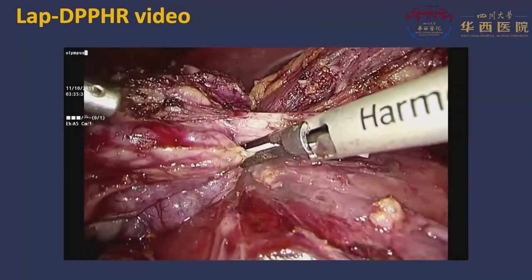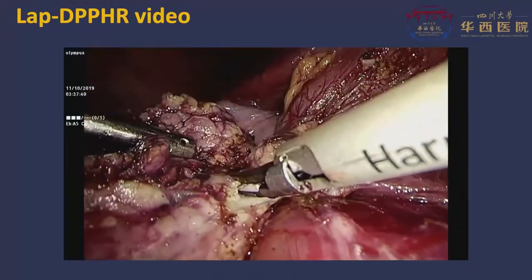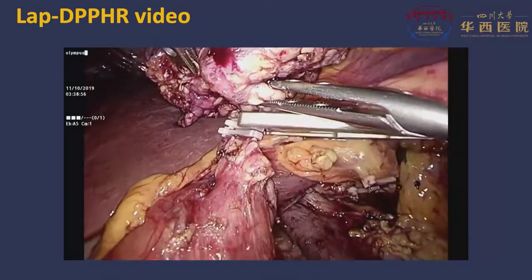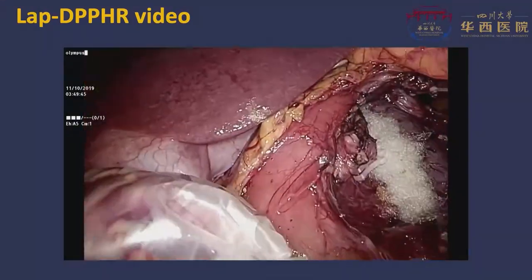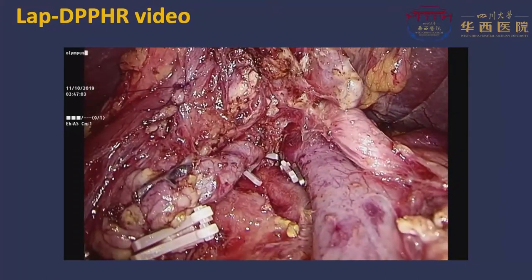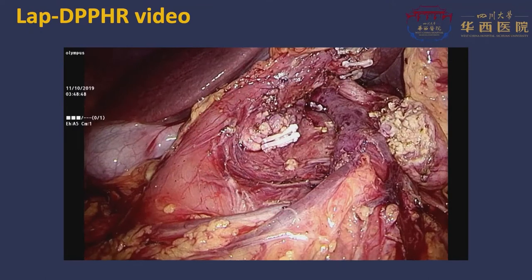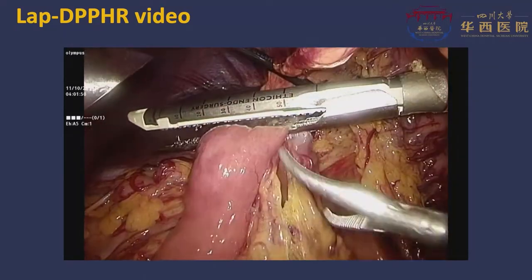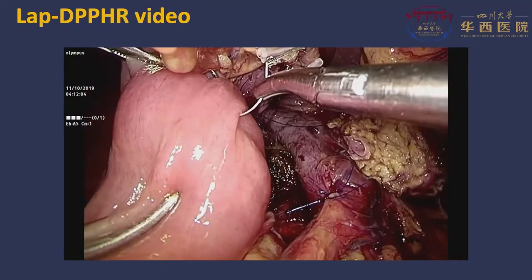Oh, this is the CBD with the ICG. After resection of the head of the pancreas, the arterial arches integrates. Oh, okay.